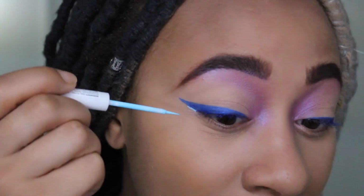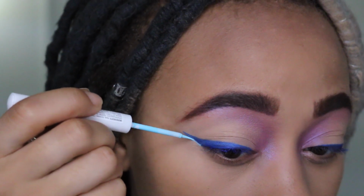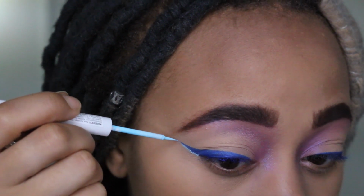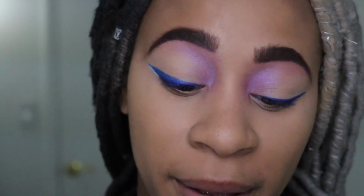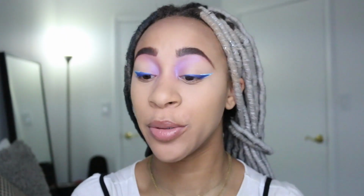Oh no. Oh no, I'm already not liking this. This applicator is a big old cancel. I don't like it. No, I do not like this eyeliner at all.